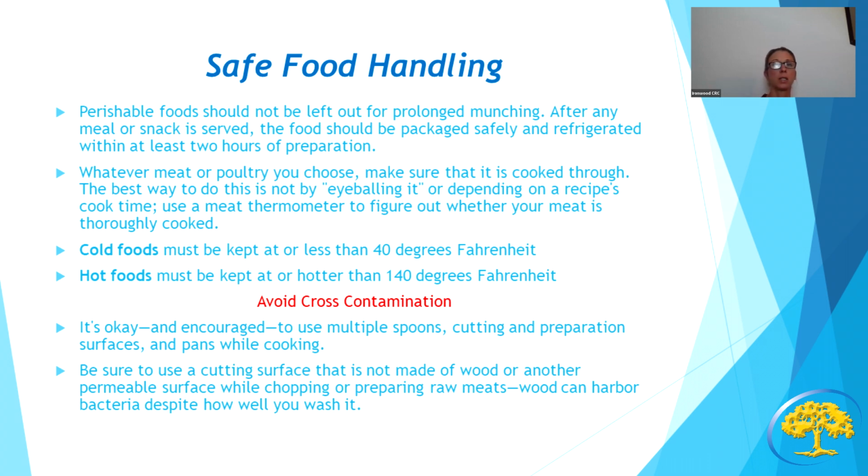Another word out there is cross-contamination. So this means, if you were to cut meat on a cutting board and then take your vegetables and dice up your vegetables on that same cutting board using the same knife, now your vegetables are contaminated with whatever is in that raw meat. So it's okay to use lots of spoons and different cutting boards to prepare your fresh fruits and vegetables versus your meats. Also, try to not use any kind of cutting surfaces or boards that are made of wood or any other permeable surfaces, because this can trap that bacteria in there, and you just can't get it out no matter how well you wash it.